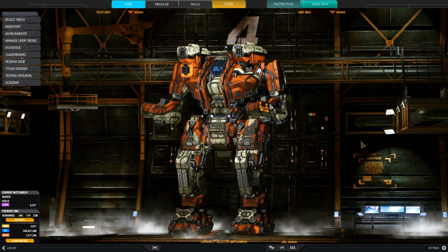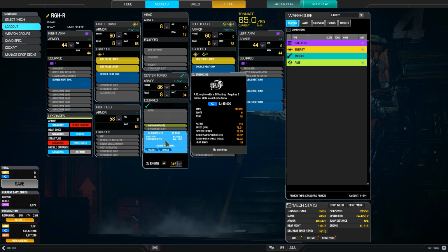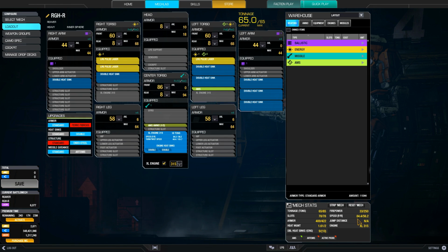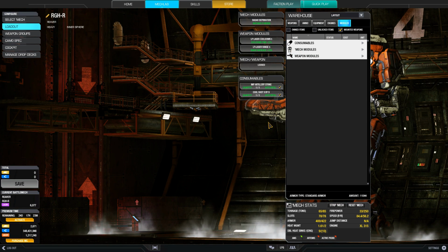For the Reaver here, I have gone for a triple large pulse build. That's 1, 2, 3, and 19 double heat sinks. So in terms of sustained fire, it is pretty capable. And for this variant, I've gone for a XL315 engine. This is the largest engine you could fit. And after speed tweak, it moves at 84.4. I have an AMS with half a ton of ammo for a bit more defense. But honestly, that's because I had 1 ton and I didn't know what to do with it, because I have no more space. So yep, weapon modules, of course, the usual, I'm not going to talk about them.